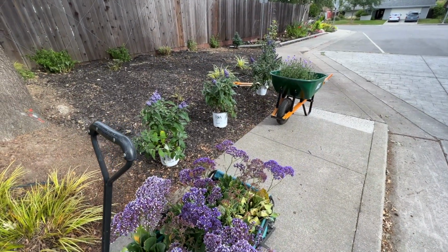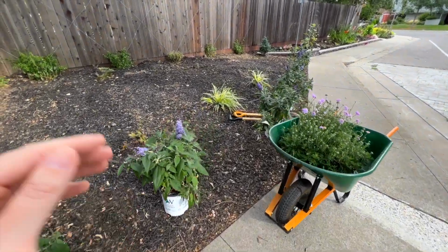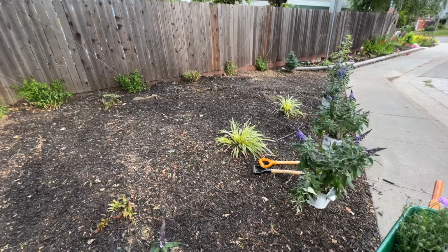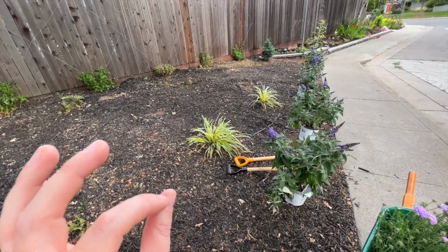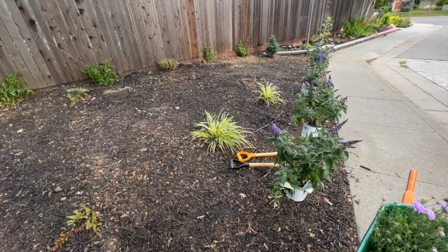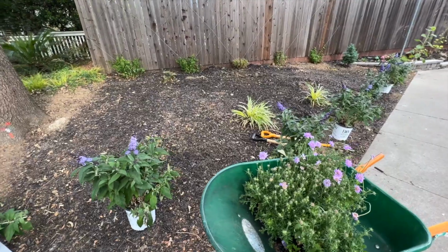Okay, so we have most of the plants back here. I still have to go get that liriope. You guys, the pronunciation, I apologize. Help me with how to pronounce this plant. Liriope, I think it is, or I'll just call it lily turf by the common name. I still have three of those in the backyard I have to go grab.